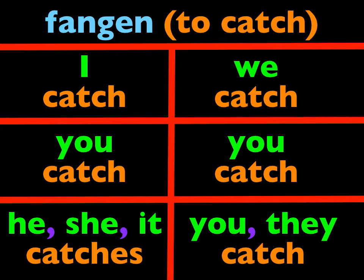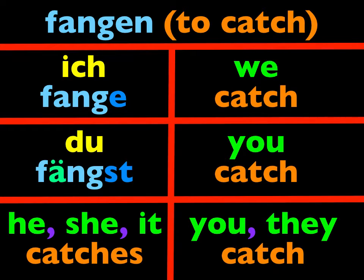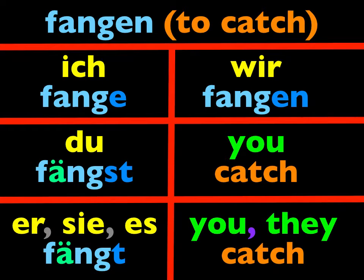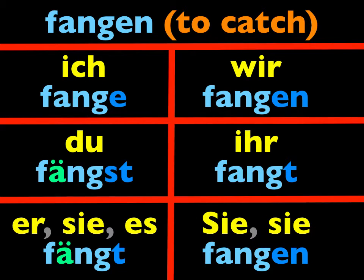The verb is fangen and it has an irregularity in it, as you'll see. Repeat the forms after me. Ich fange. Du fängst, er fängt, sie fängt, es fängt, wir fangen, ihr fangt, sie fangen. And as I've mentioned to you before, when there's an irregularity, it's usually in the du form and the er/sie/es form, and that's exactly where it is. The a has an umlaut over it in those two forms.